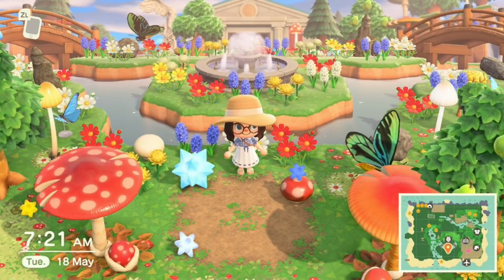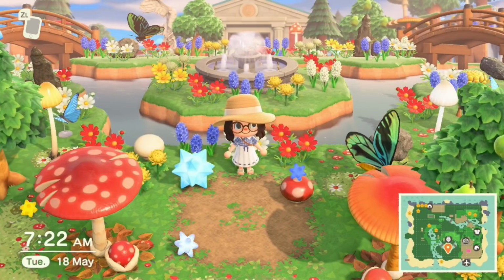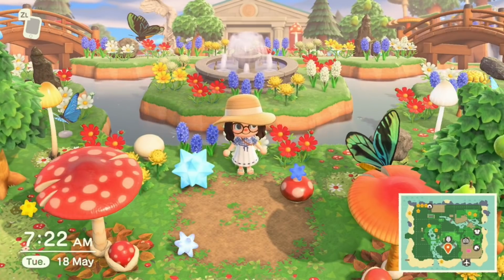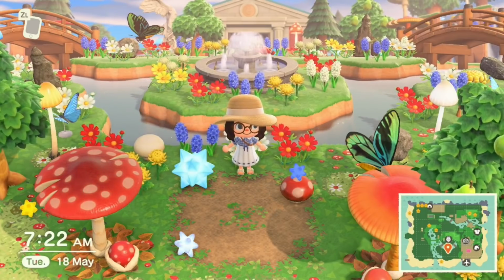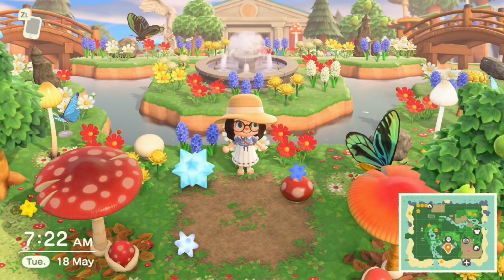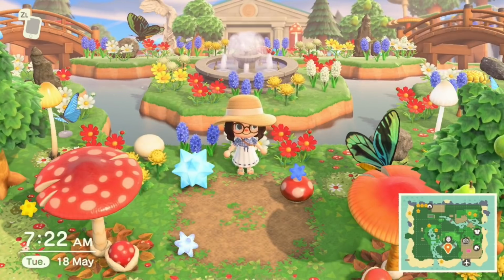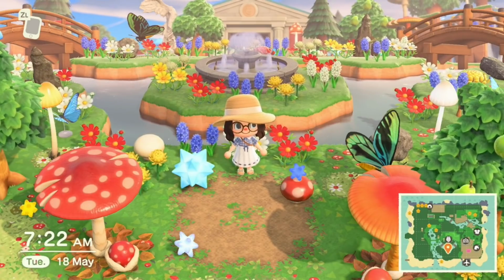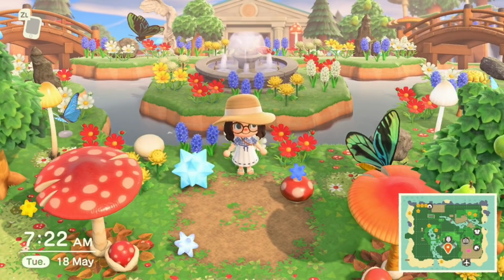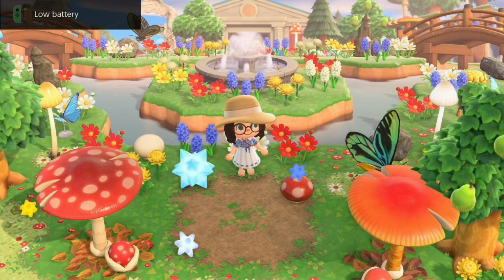For number 2, this is @Crossing Colleen's Island, and it is a bright and vibrant island. I absolutely love it. Whenever she posts pictures of her island, I'm in awe. So I was super excited when she allowed me to come and show you guys. So what we have in the background is the museum itself, and then we have this lovely fountain in the center island here, and the 2 bridges either side. Really nicely thought out here.